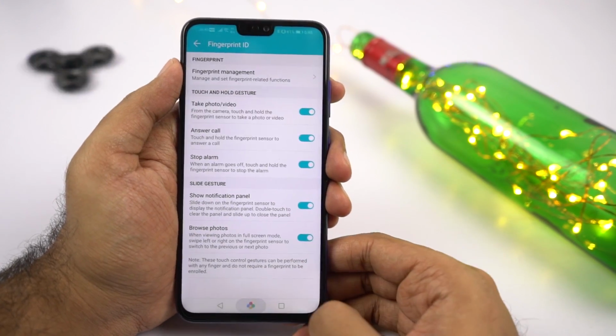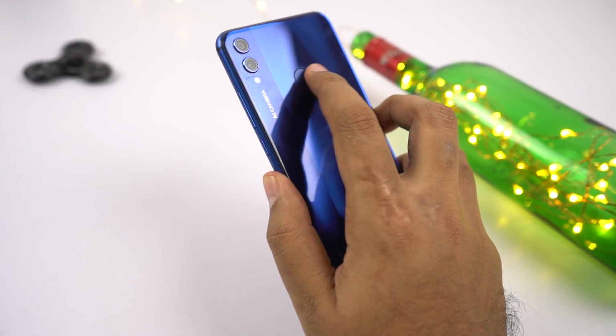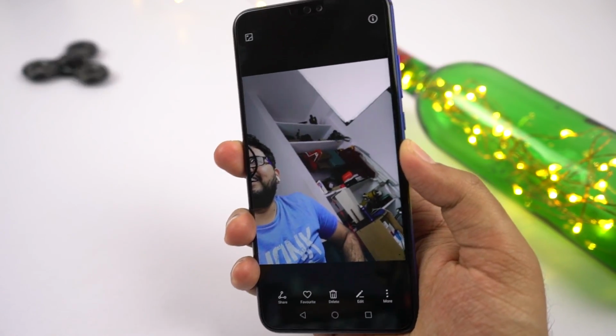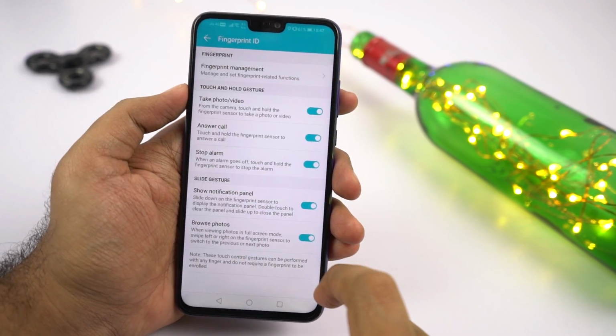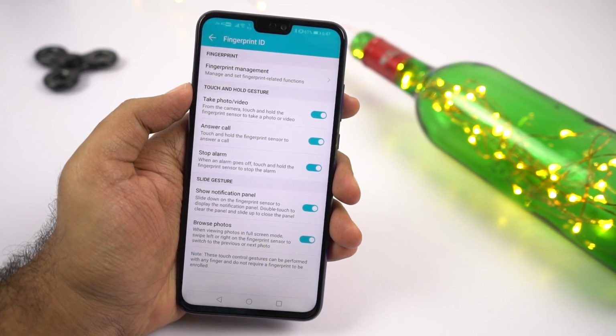Next, we can even browse photos using the fingerprint scanner. Now once you enable this feature, you can swipe on the fingerprint scanner left or right to change the pictures in the default gallery application. Now this feature might come in handy if you have to use your phone single-handedly. Now finally, we can even answer calls and stop alarms using the fingerprint scanner just by enabling these 2 toggles. Here's a quick preview.